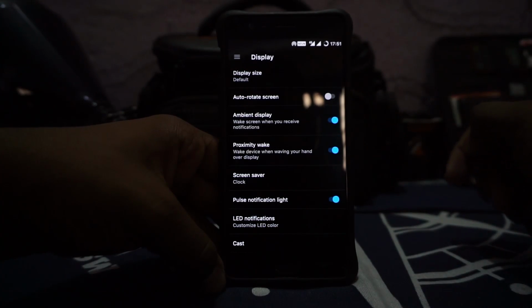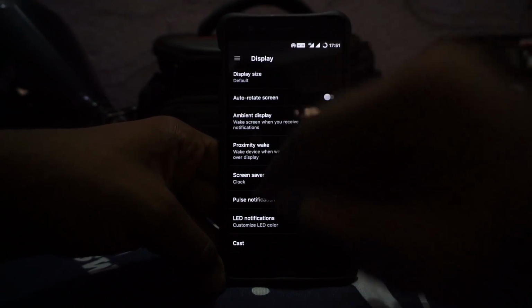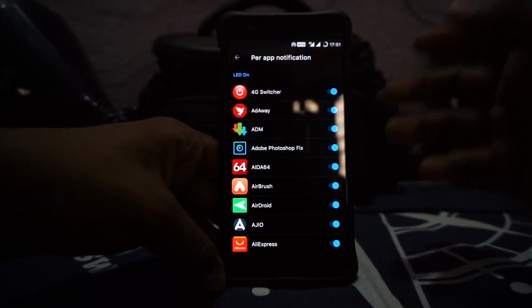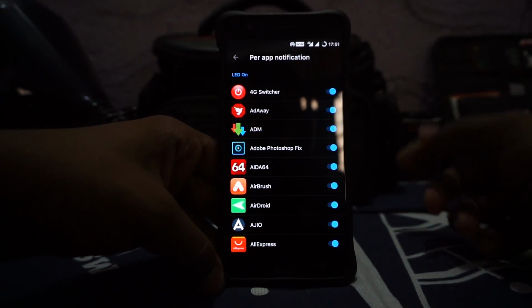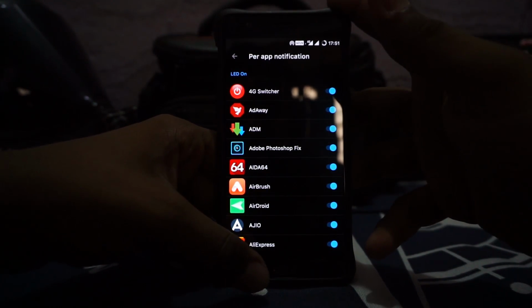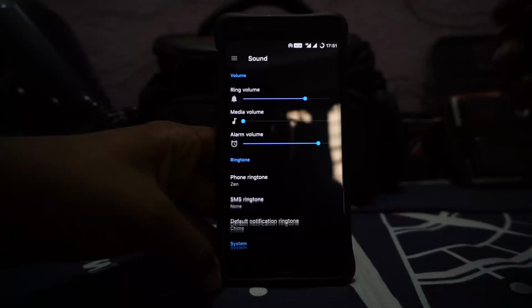You can also enable the ambient display mode from here, proximity wake, so that is also amazing. Pulse notification LED, and it also has a LED notification, so you can enable for the default notification. Also, per app notification is available, but there is no option to select the color of the notification light. So that is one thing which I would have liked to have in this option, but well, it seems I still have to wait more for that. Other stuff is basic Nougat.